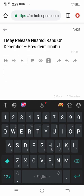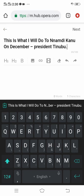Do not put it this way: "I may release Nnamdi Kanu on December, President Tinubu." Instead, put it this way: "This is what I will do to Nnamdi Kanu on December, President Tinubu." No matter what you do, make sure you use engaging headlines and captivating thumbnails for your contents, so that you can have a share of over 200 million Opera News users.